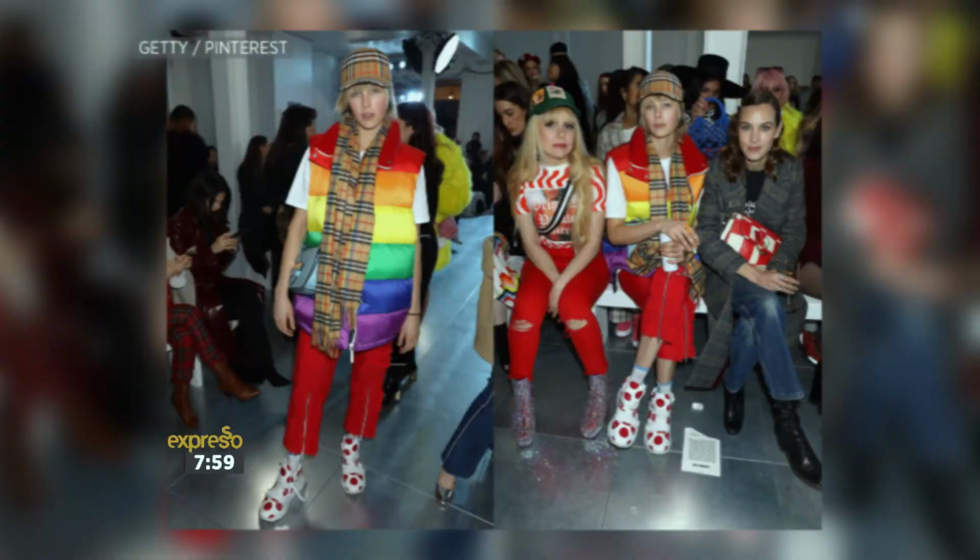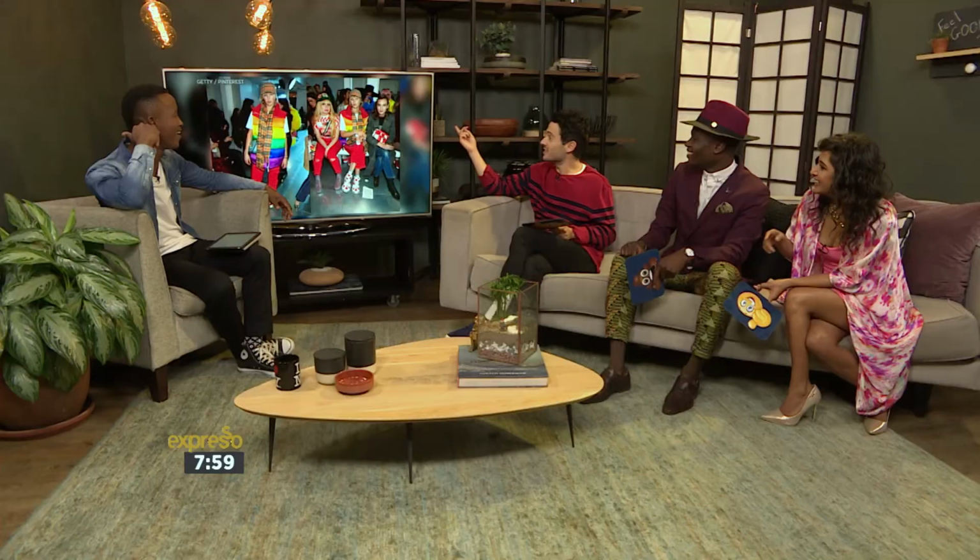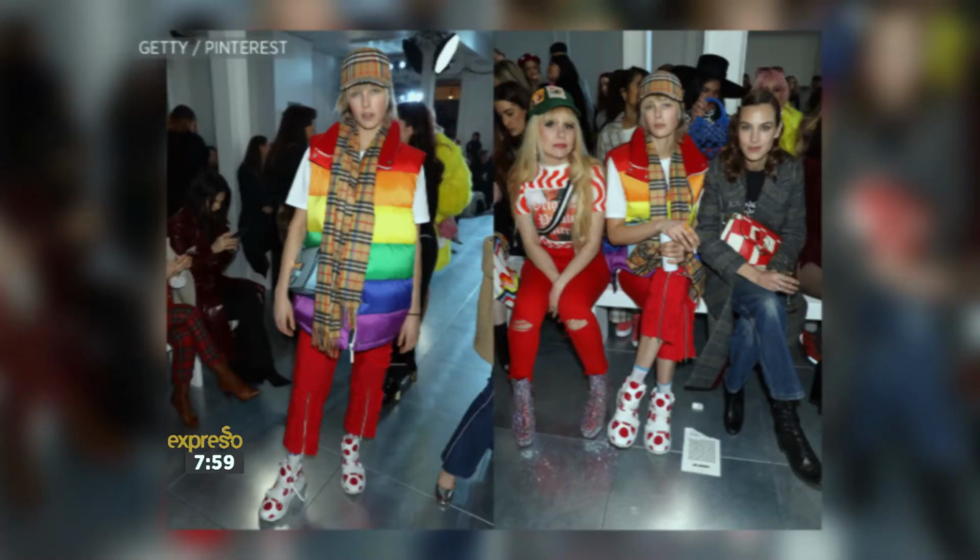How about that? How do you like that? What do you say? You're saying it's fabulous, but it's an overall fail. For me, I feel like this is experimental. It looks like an accident. Not a good one. Not that it's ever a good accident. It looks like a Burberry rainbow. It is a Burberry rainbow. She's head to toe in Burberry. Okay, well, it's an overall fail.